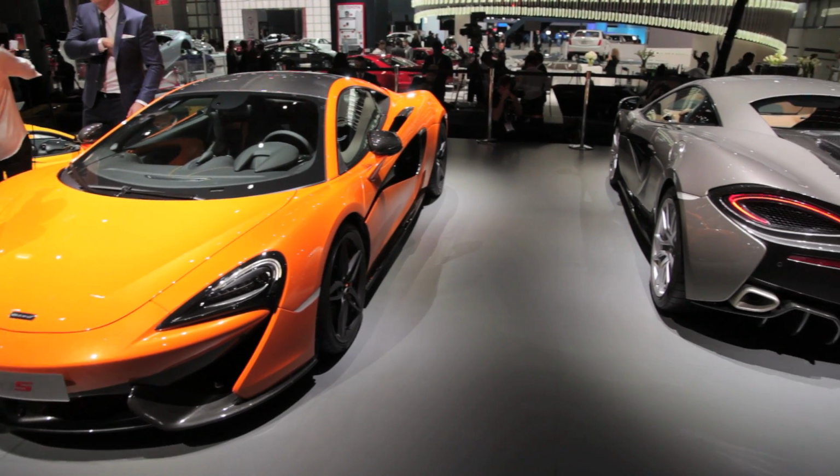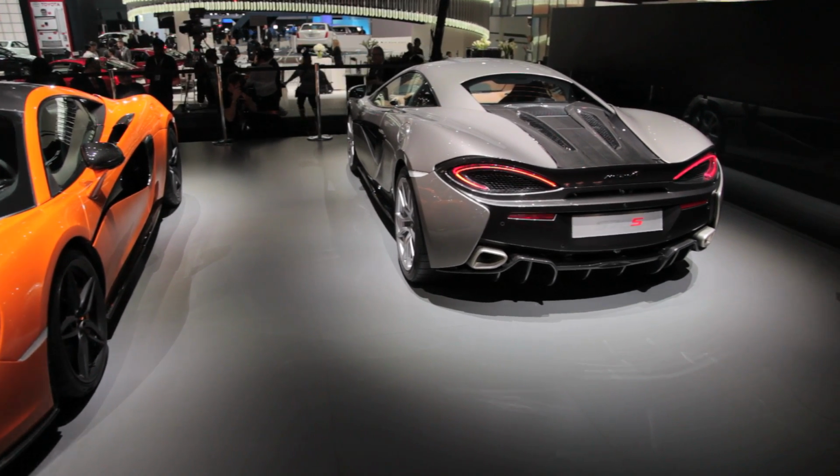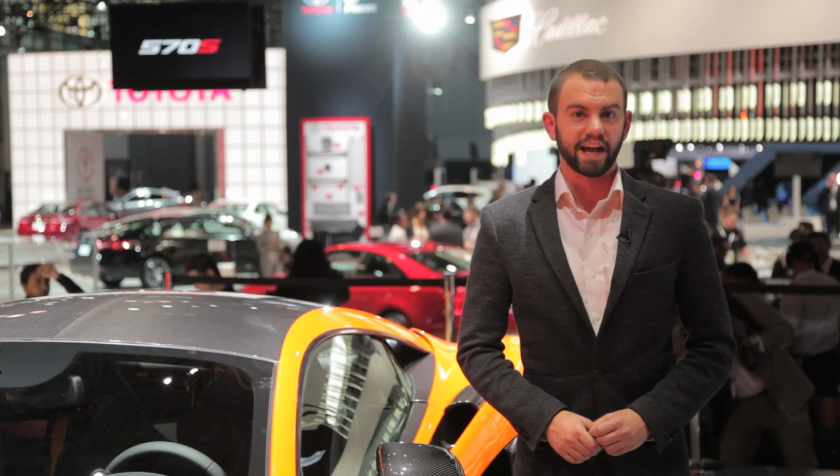Mind you, that figure is almost certainly going to drop by a significant margin when it gets in front of the US EPA, but the company does say that it'll make it to this country while skirting that ever-nasty gas guzzler tax.